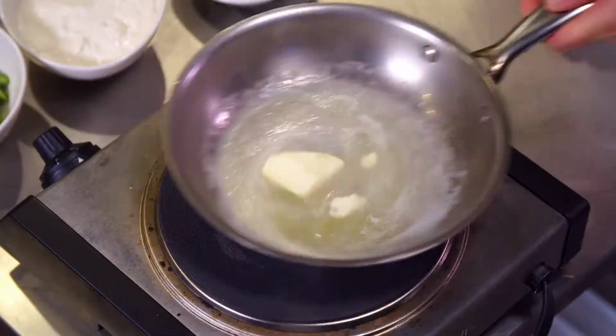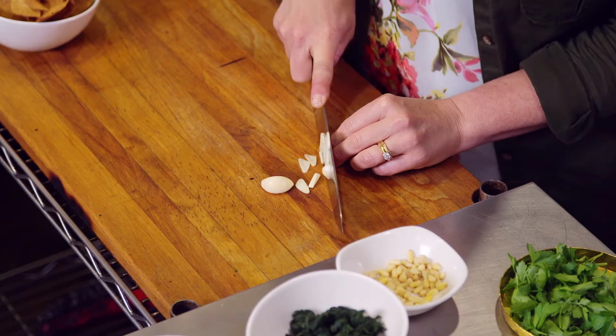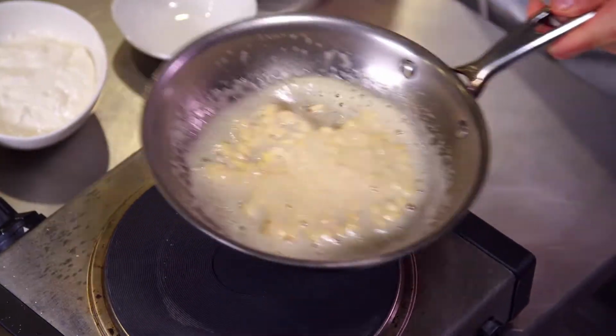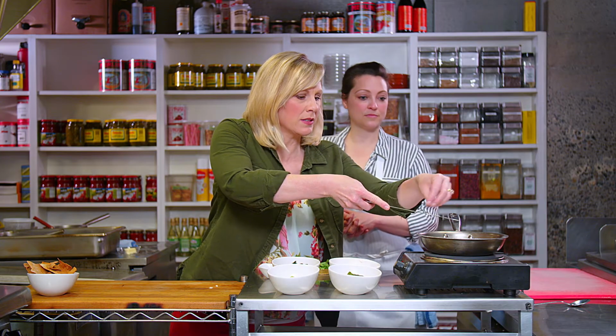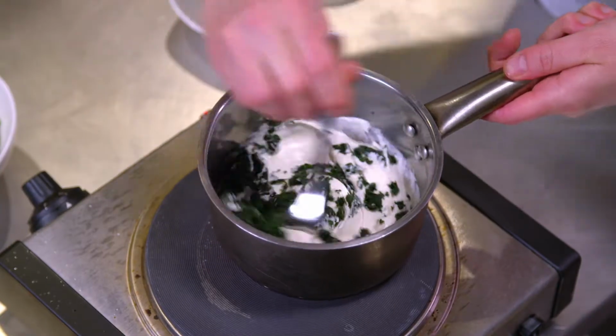So first we're going to start by browning some butter. Chef Carrie browns the butter and adds some pine nuts while I slice some garlic. When I was in Lebanon, we had this dish everywhere we went. It reminds me of like a very high-end sort of nachos. When the pine nuts are toasted, we add my garlic to the pan. Pine nuts, butter, and garlic. It smells delicious. And now it's time to warm our yogurt and nettles together.